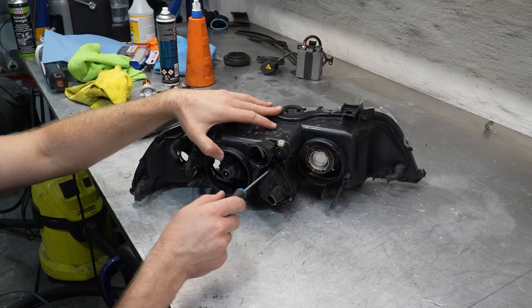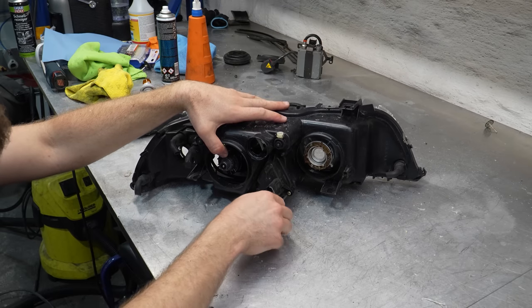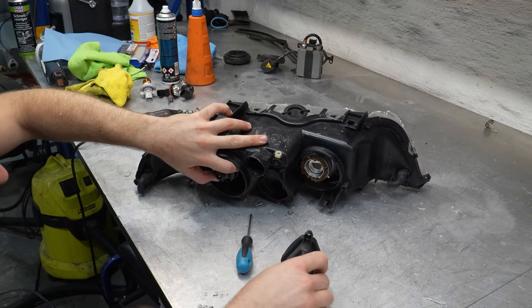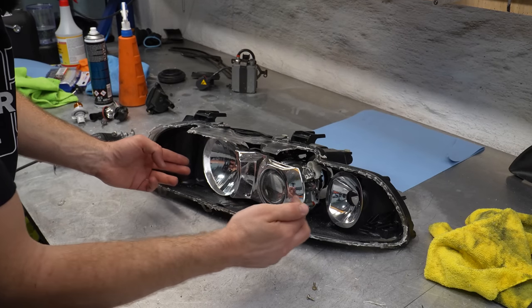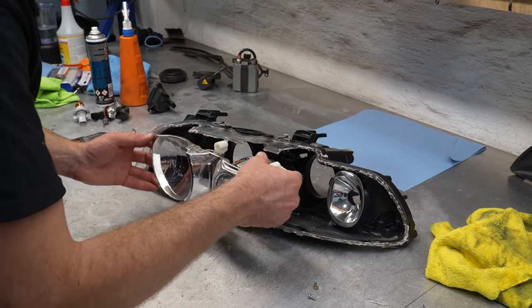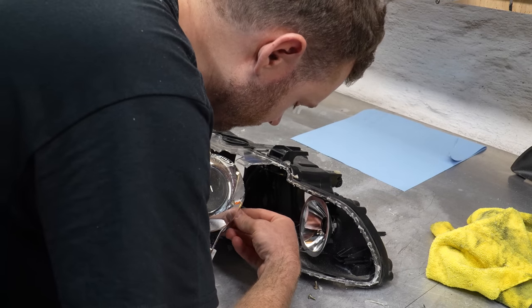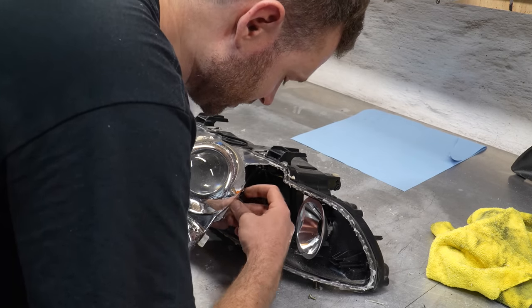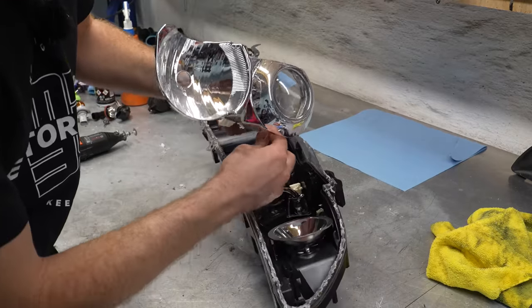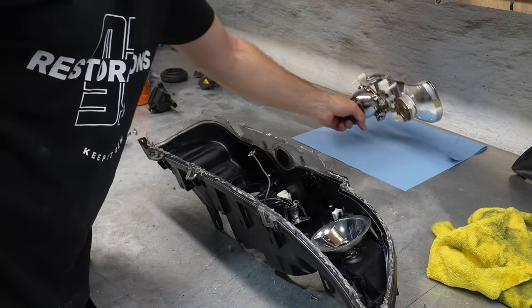Now we can remove the motor for the headlight leveling. Be very careful how you grab and handle the projector housing and the reflecting surface here. It's very easy to take this reflecting surface off and then you need a new one, well, a replacement one. So don't touch it, don't rub it with anything, just put it on the side.